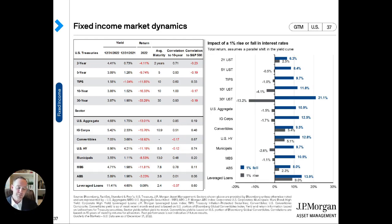So again, I bring up this chart to say that because interest rates have shifted up so much, even if we were to see a 1% increase in interest rates, which I don't expect, and I don't think the market anticipates that to happen, but it could happen. And if it does happen, we're not expecting any sort of pain similar to what we saw last year. We're expecting more modest hits. So again, the return profile on our fixed income investments in 2023 is certainly a lot different than it was in 2022.